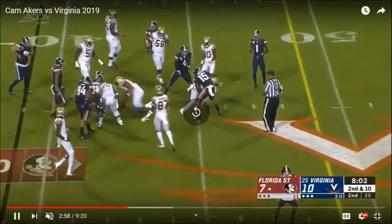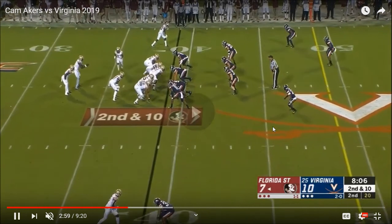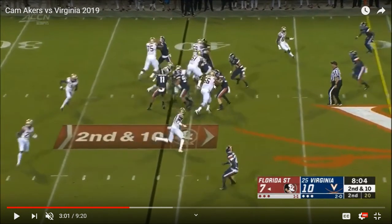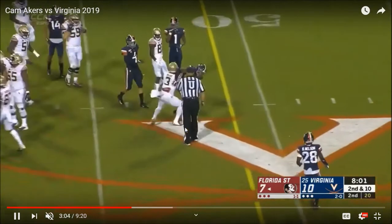Again, this is why I like downhill runners, and this is why Cam Akers fits my personal mold for a running back. Watch this, right? You can make the argument he could take this outside. There's a block there, there's a block there. It should be open for him on the linebacker, an easy one-on-one win. But he attacks this downhill. The hole opens up on this interior scheme. That's a great blocking scheme by their offensive line, to be completely honest. They're only going to show by 51, the right guard, to open up that lane. And he just slides right through and picks up an easy 4 or 5 yards.